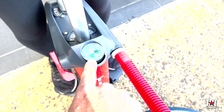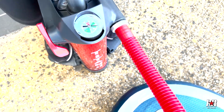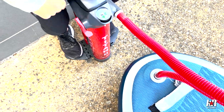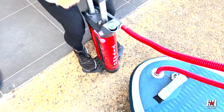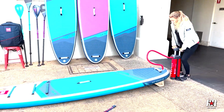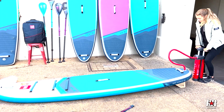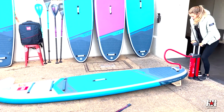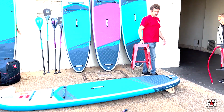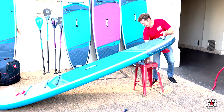We're looking to get it into that third green wedge. So that big one, there's actually a picture of a stand-up paddle boarder at the top of that wedge. And now that there's pressure in there, that'll happen very fast. So that was sitting pretty much on 15 psi.